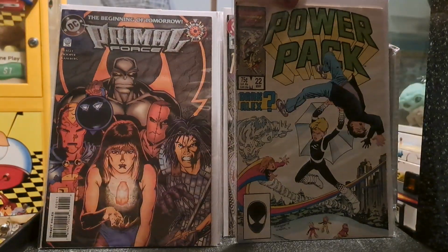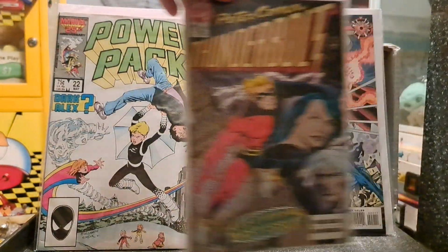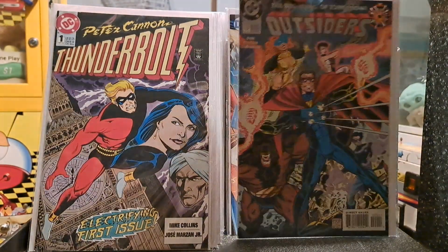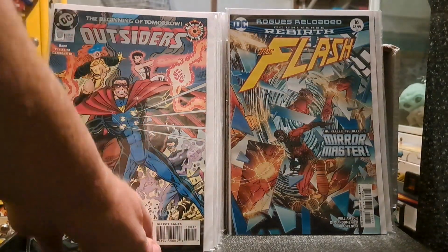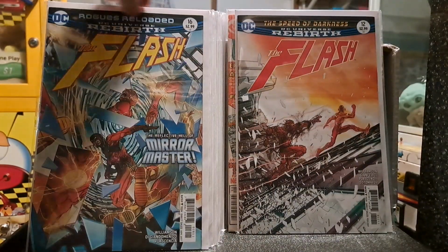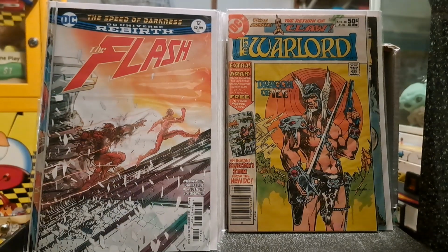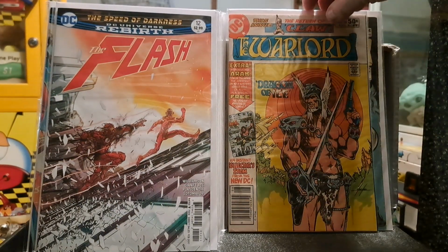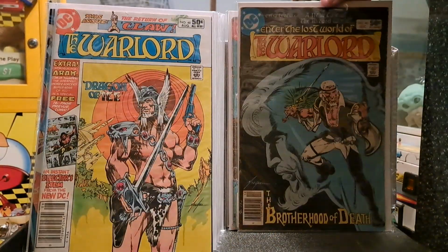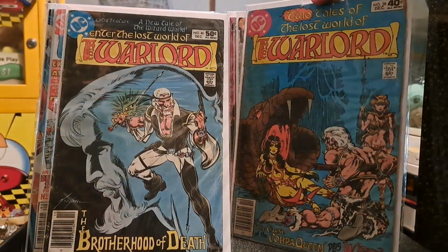Power Pack number 22. Peter Cannon Thunderbolt number 1, which I've had before, but don't currently. Outsiders number 0. The Flash number 16. Flash number 12. Warlord number 48. First appearance of Arak in the 16-page insert. The insert is there. The issue is complete. Warlord number 40. Warlord 28.